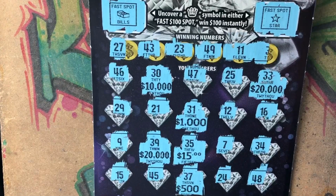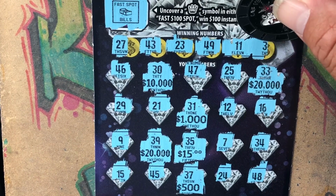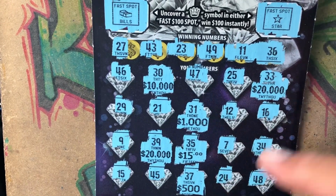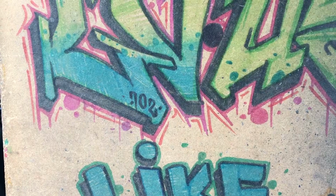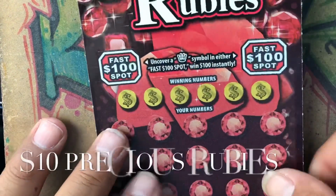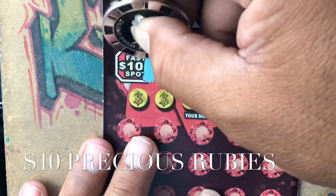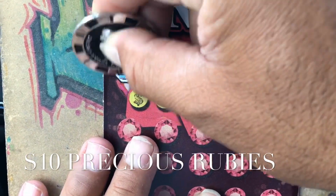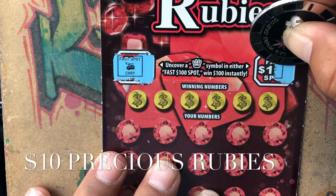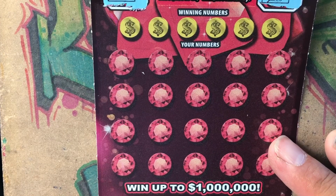Okay. Let's get a 35. Get a 36. All right, so no winner there. So far, I only got that one win, $10 out of a $30 session. Okay, so the two fast spots looking for the crown. I still haven't found it yet. Come on, crown, crown, crown. Okay, I guess I'm still searching.